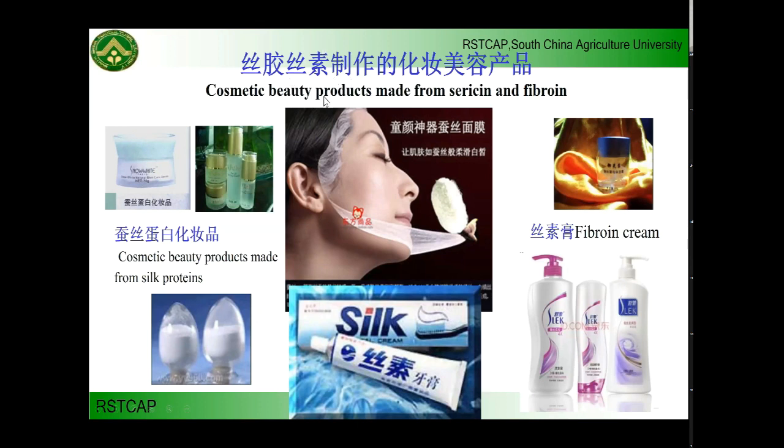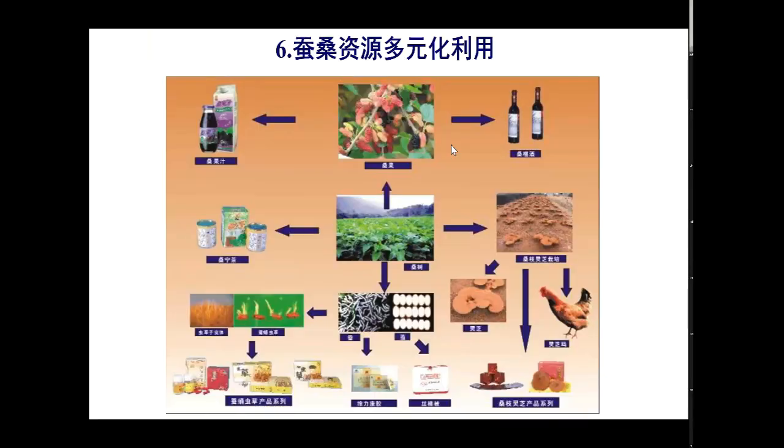The cosmetics are made from sericin and fibroin. Using this silk can make skin more smooth. It can also be made into shampoo. The most important cosmetic use is fibroin cream. It's necessary for your body. Chinese people also use this to make health drinks.